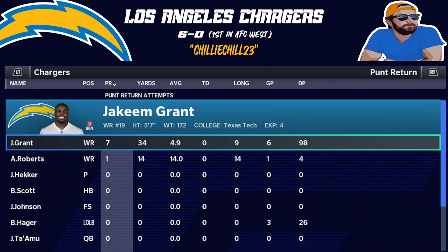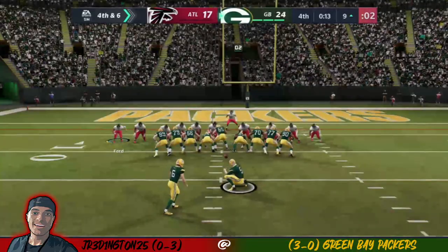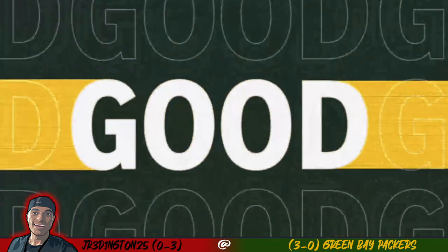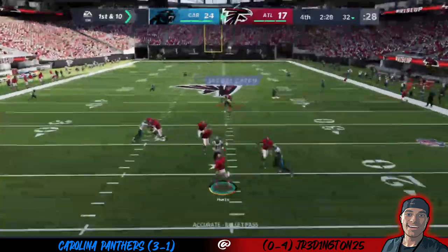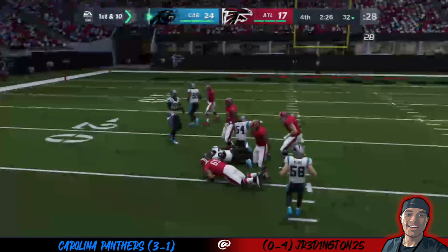Now let's check out the NFC's Atlanta Falcons. Jimmy Reddington's Falcons are off to a slow start, taking this Week 4 loss to the Packers, moving to 0-4 on the season. Now against the Panthers, down 7 late in the 4th, Jalen Hurts is dropping back, looking to throw, and throws an interception to a lurking defensive lineman to end their chances in Week 5.